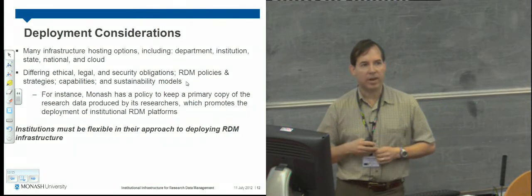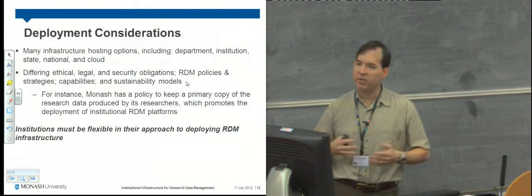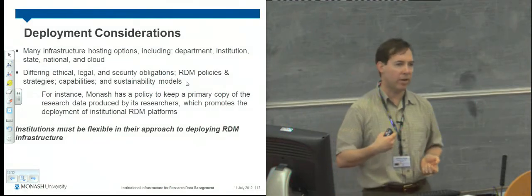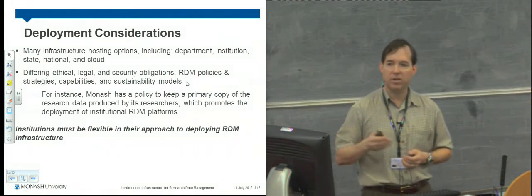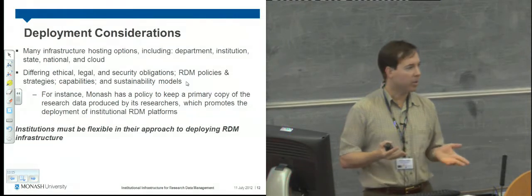Or I may not have the capabilities to go and deploy a particular solution. So it might be more attractive for me as an institution to support my researchers to see if that solution can be provided either by my state, which is state, county, province, etc. for some of you, or by a national solution. That might be a much better way of doing it.